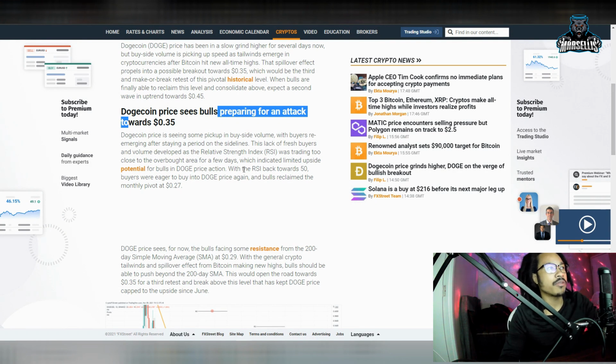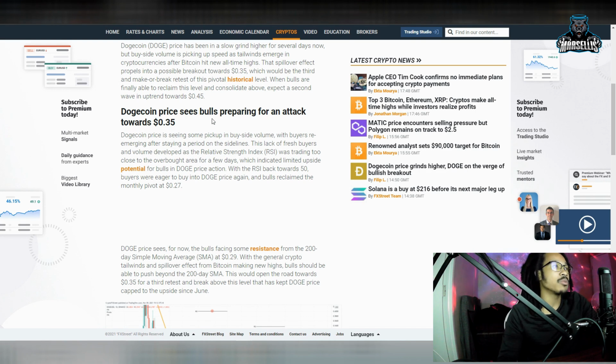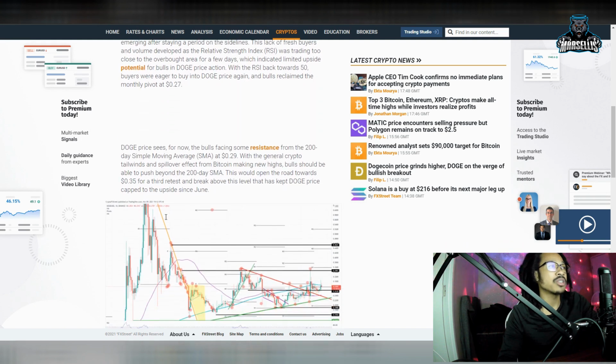So this lack of fresh buyers and volume developed as the relative strength index was trading too close to the overbought area for a few days, which indicated limited upside potential for bulls in Doge price action. With the RSI back towards 50, buyers were eager to buy into Doge price again, and bulls reclaimed the monthly pivot at 27 cents. So Doge price sees for now the bulls facing some resistance from the 200-day simple moving average at 29 cents. With the general crypto turbulence and spillover effect from Bitcoin making new highs, bulls should be able to push beyond the 200-day simple moving average.